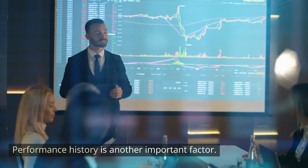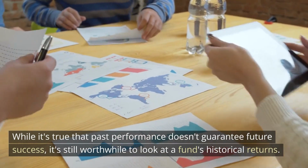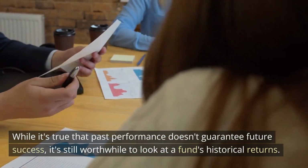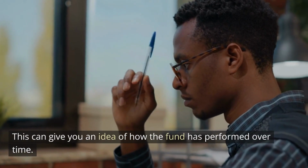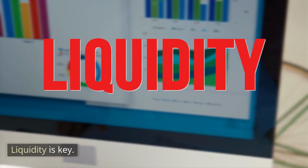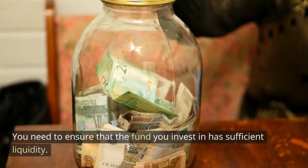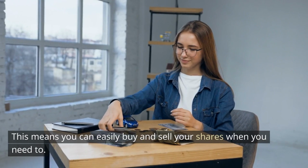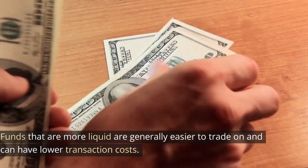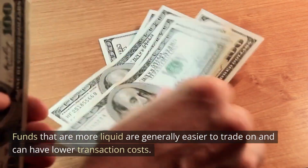Performance history is another important factor. While it's true that past performance doesn't guarantee future success, it's still worthwhile to look at a fund's historical return. This can give you an idea of how the fund has performed over time. Liquidity is key. You need to ensure that the fund you invest in has sufficient liquidity. This means that you can easily buy and sell your shares whenever you need to. The funds that are more liquid are generally easier to trade and have lower transaction costs.